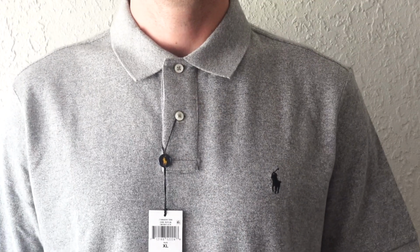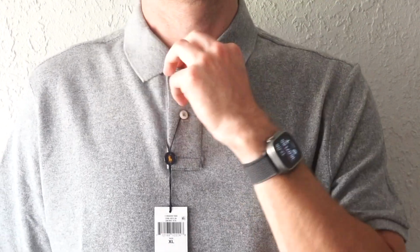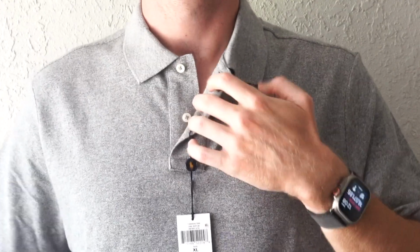The Polo Ralph Lauren has a 2-button placket. So button in the middle here, and then one sort of at the top. You can cinch it closed. Now for the Tommy Hilfiger.